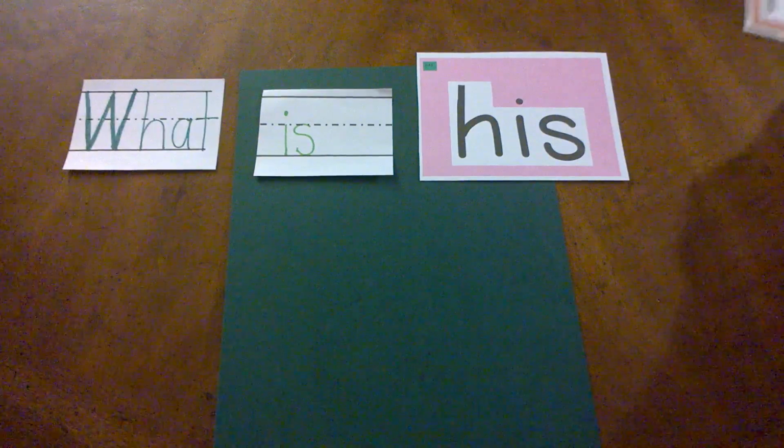Remember, every sentence has to start with a capital letter. This sentence will start with the word what, W-H-A-T, but it has to start with a capital W. What is his name.